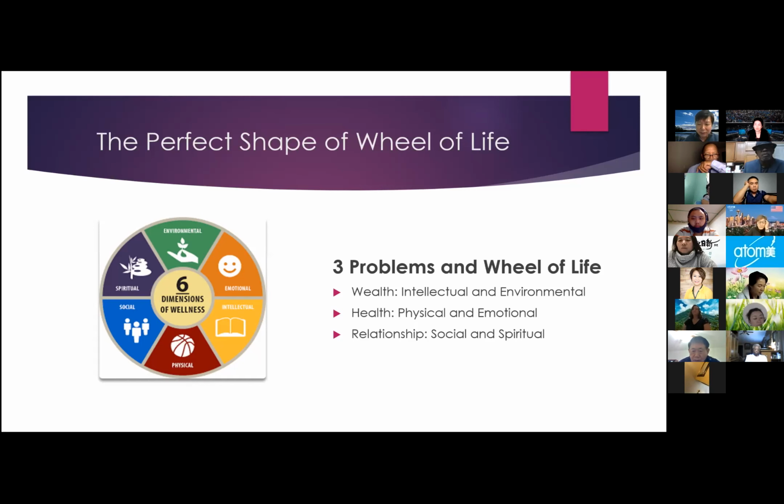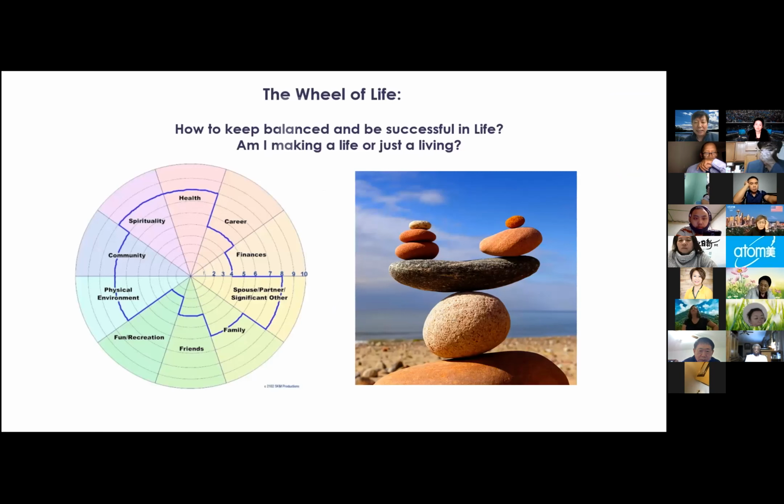How do you do that? How do you make the balanced wheel of life? And how to keep balanced? And how to be successful in life? I am asking myself every day, and I try to find the solution, how to live a balanced life. Like I said, in order to live a balanced life, we have to have time. So the people who are very wealthy, that doesn't mean that he has a balanced life. He could have lots of money, but if he doesn't have time, then he couldn't live a balanced life.